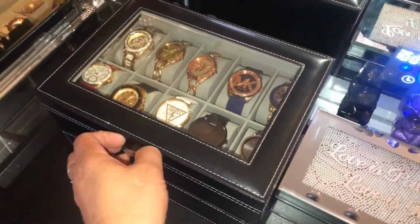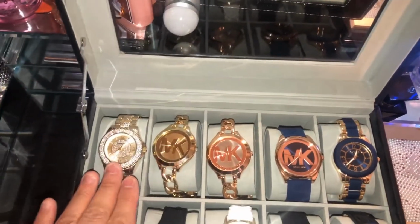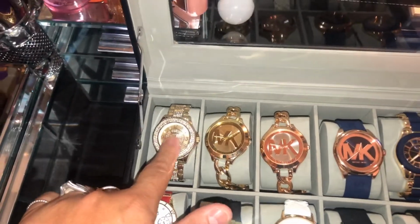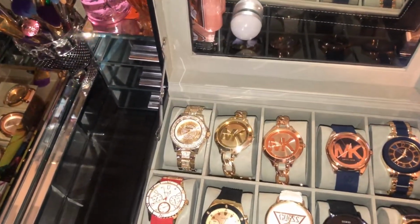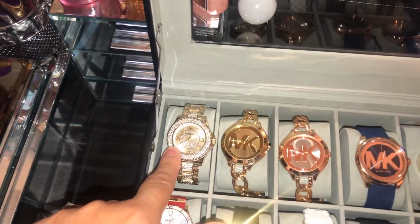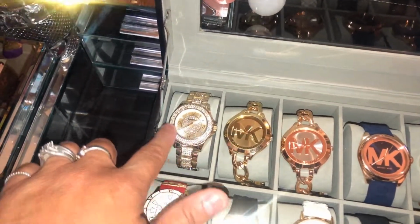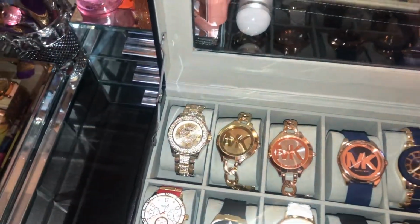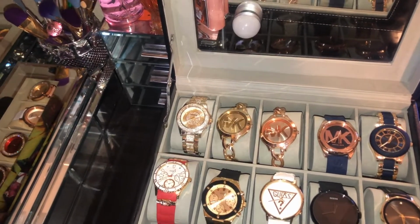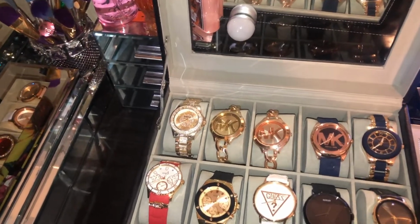So this one right here, I try to put my watches according to brand. So this very top row, we have mostly Michael Kors, even though this one is not a Michael Kors. This is a Bebe or BB. I still don't know how to say that name right. I've got to really research it and figure it out. This one I've had for a while, maybe a year or two, but it's so elegant. It has the diamond lines around the face. I used to like square faces. For years, I was into square faces, and then I started evolving to round faces, and then I just started loving both. So I have both round and square faces.